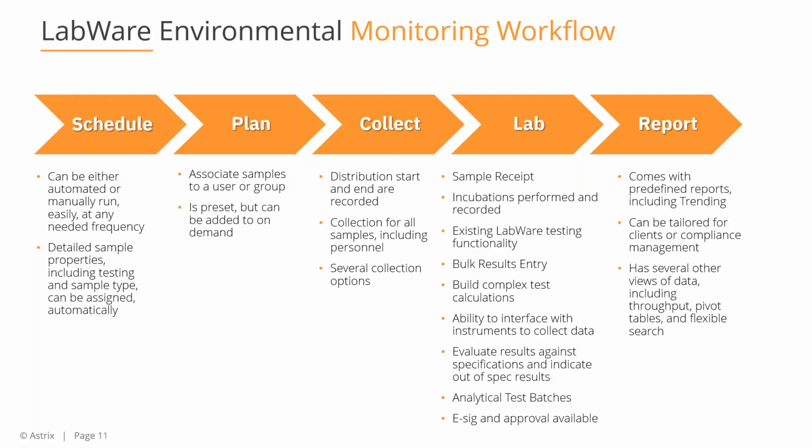With plans, you can associate samples either to a user or to a group. They're preset, but they'll also be done on demand. Under collect, we have information that's recorded, such as when distribution starts and ends, the collection for all the samples, including the personnel samples, and you have various collection options that are available.